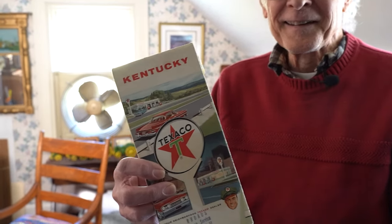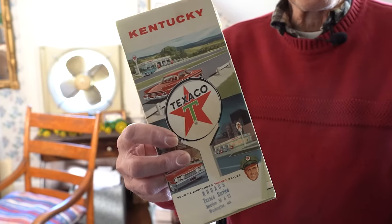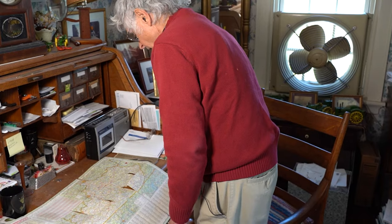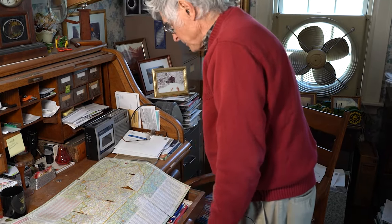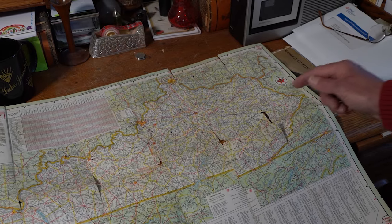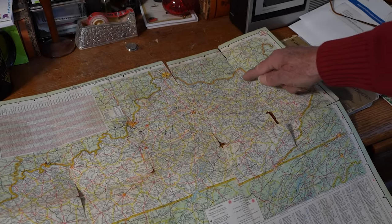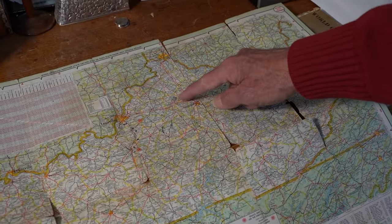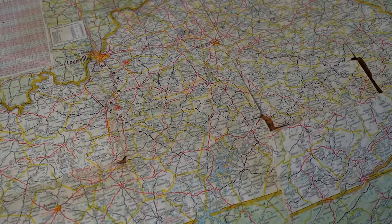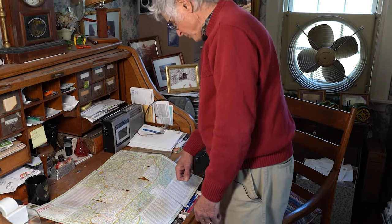One thing's for sure, you're not going to see a map like this again. I picked up lots of maps at gas stations. They were all free then. I got this map in 1966. Then I put little X's where I thought the covered bridges in Kentucky were. And this is one of the maps that Wilson and I used to go around and find these bridges.